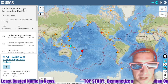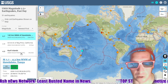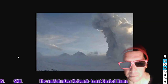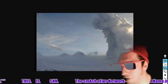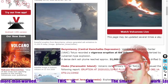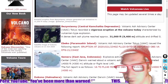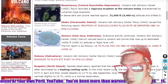And the biggest quake of the past 24 hours actually happened while we recorded the show here. It's a 5.7 near Tonga at 236 kilometers depth. Here's Bezymianny exploding in fairly epic fashion, producing a 31,000-foot ash plume out there on the Kamchatka Depression. Abiko also erupting, 12,000-foot ash plume there. Semeru exploding, flight level 140, 14,000 feet there.